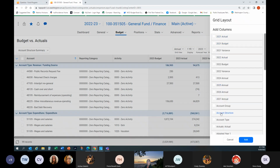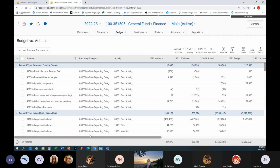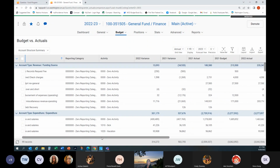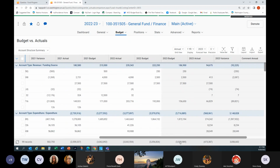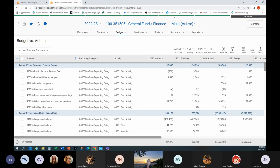So here's the other years, whether it's 21's actual, budget, and variance, or 22's actual, budget, and variance. I can add those so that you can see multiple years. And you can use the scroll bar at the bottom to see all the information because it's not always visible.